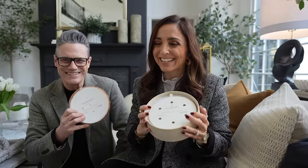We've got a slew of things, some new things to try and some old favorites. Shall we show them what else we got? Yes. All right, let's start off with the candle haul. Guys, we got both vessels. We could pick a favorite. I mean, if you can, you're a better person than we are.